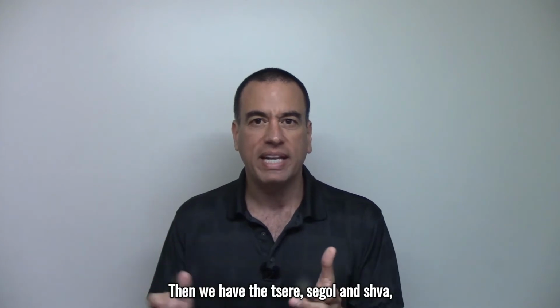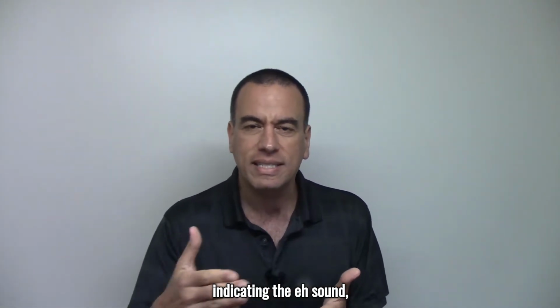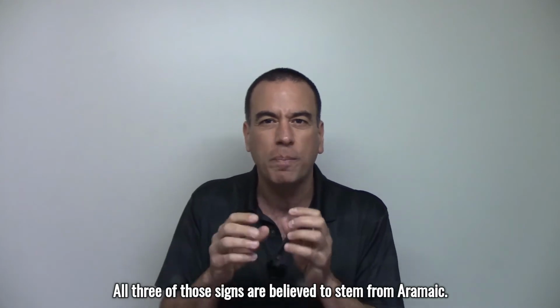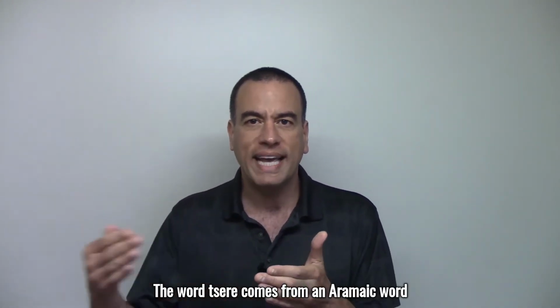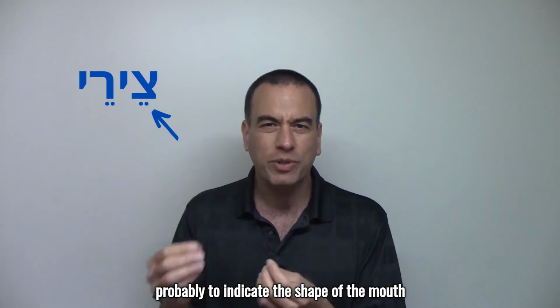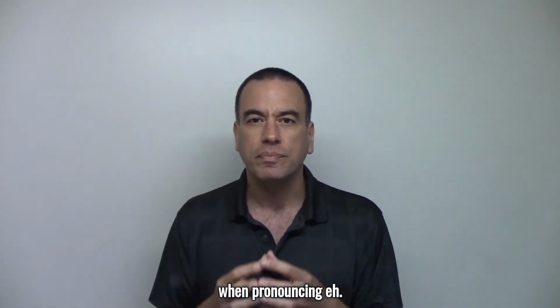Then we have the tzere, segol, and shva, indicating the e sound, though shva also indicates the absence of a vowel. All 3 of those signs are believed to stem from Aramaic. The word tzere comes from an Aramaic word that means a narrow crack or opening, probably to indicate the shape of the mouth when pronouncing e.